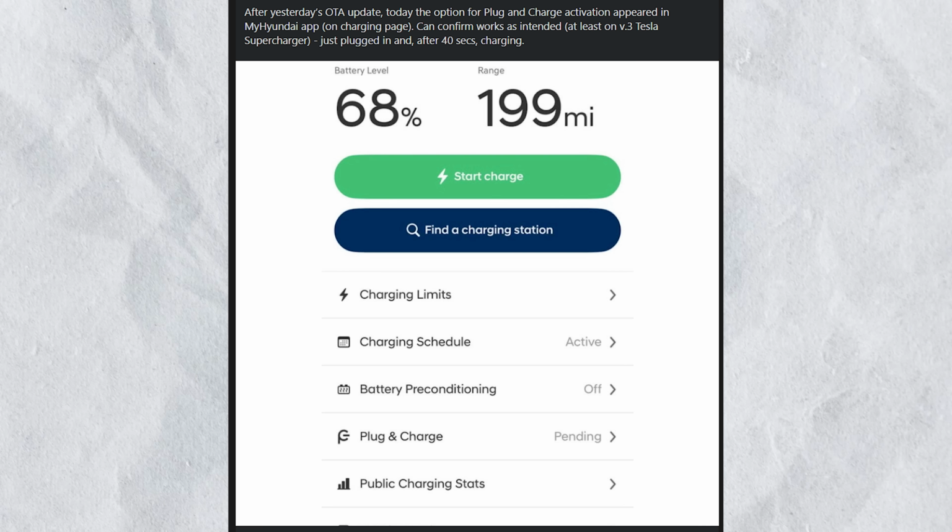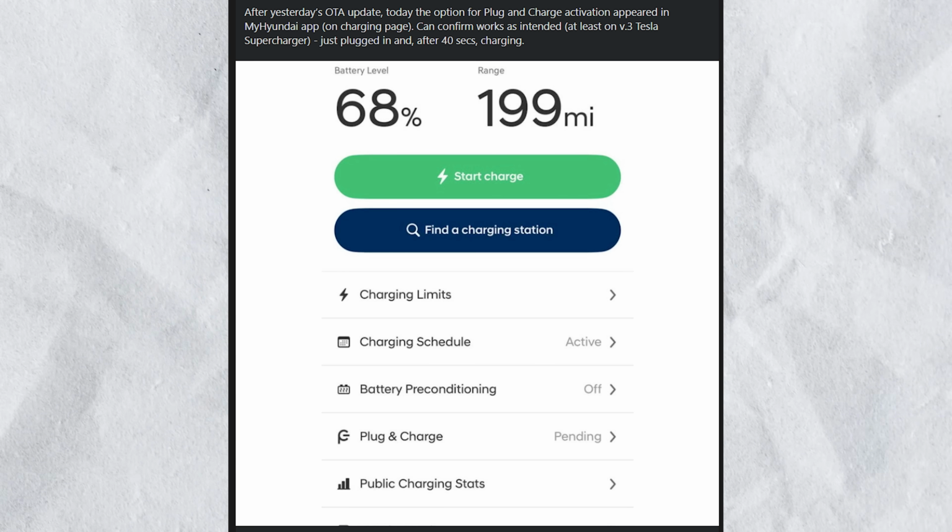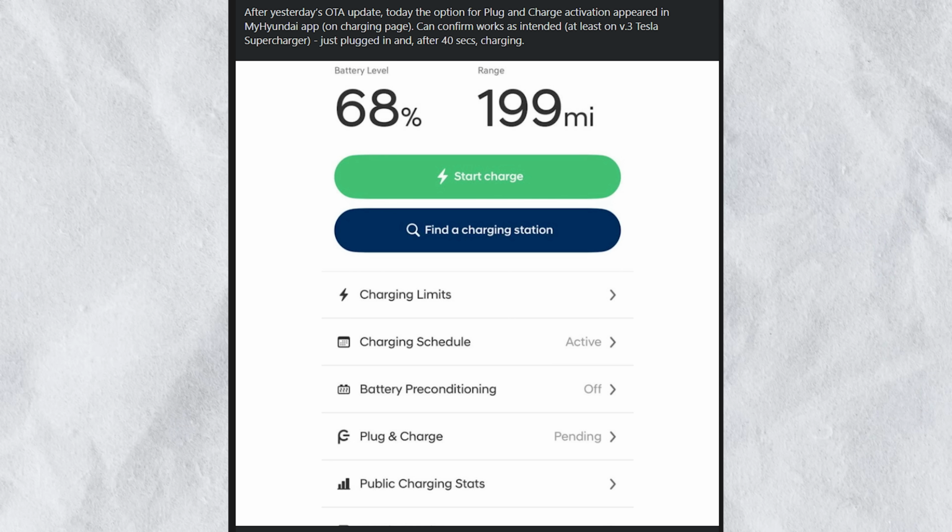So it seemed like it was going to have to be done at the dealership, but I just went onto my Facebook group, the Ioniq Guy, and Chris McRoberts reports that plug and charge is now working on his 2026 Ioniq 5. So it doesn't appear that you need to go to the dealership to get plug and charge working. And that's a huge relief, because that's just going to save you an extra hour, 2 hours of your life, and scheduling that and all that other crap that goes along with having to go to the dealership for something.